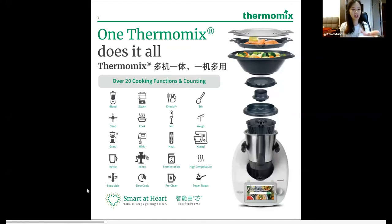So first, can we have Siyuan to do mantou? Yes. Hello. Hi, everyone. Hi, Siyuan. Good morning. Good morning.